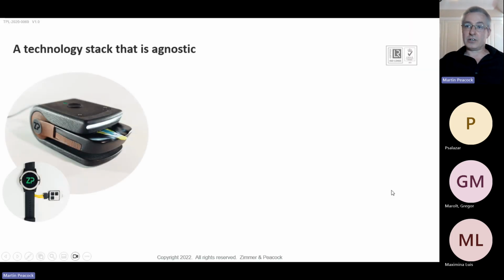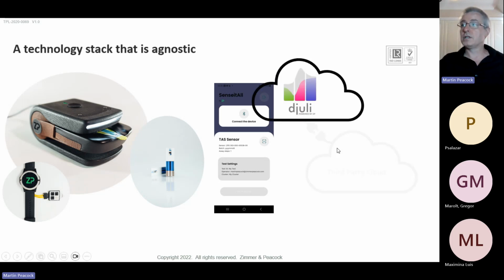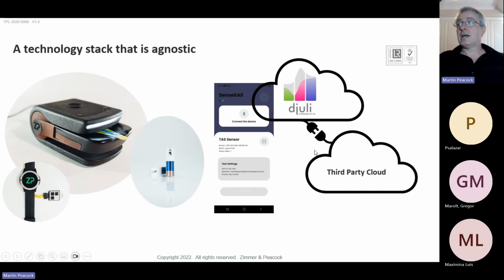So at ZP, we do have a technology stack, whether it's IVD, point of care or wearable. We do have a lot of electrodes. We do have an app. I appreciate that some of you who are here today came recently to a webinar we did on the translation of academic research. So I'm going to go a bit quicker on the app stuff because there are other webinars you could come to. One of the attendees today has definitely seen this before, so I don't want to be too repetitive.